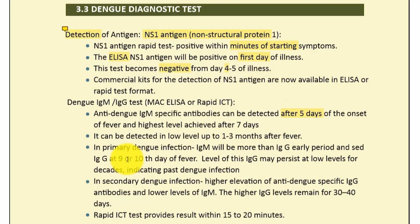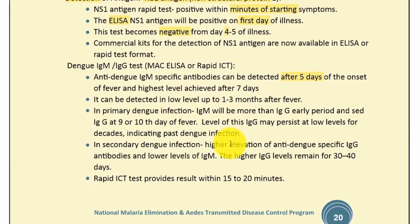IgM antibody can be detected at low level up to 1 to 3 months after the fever, and the highest level is achieved after 7 days from the onset of the fever. Yes, IgM antibody specific can be detected after 5 days, which means day 6, and the highest level achieved after 7 days means day 8. And it can be detected at low level up to 1 to 3 months after fever. In primary dengue infection, IgM will be more than IgG in the early period, and IgG rises at the 9th or 10th day of the fever.